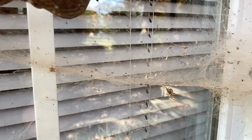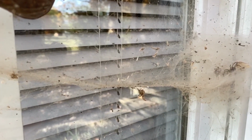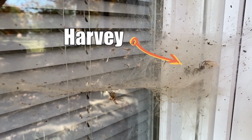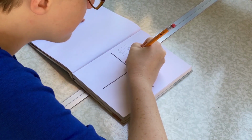First, I saw 2 spider skins, not dead spiders, stuck in the web. This told me that Harvey had recently shed her exoskeleton in order to grow, which I always like to think of as getting a new suit of clothes, so that's why I made that panel number 1.